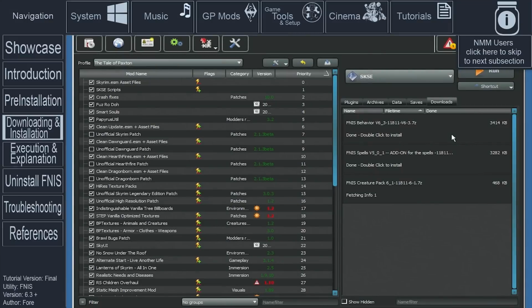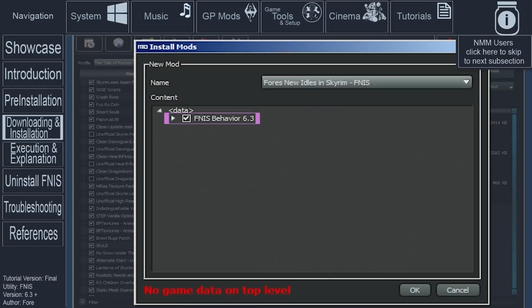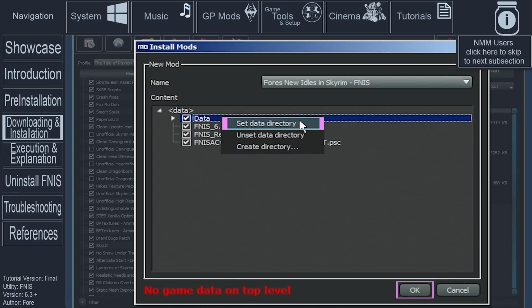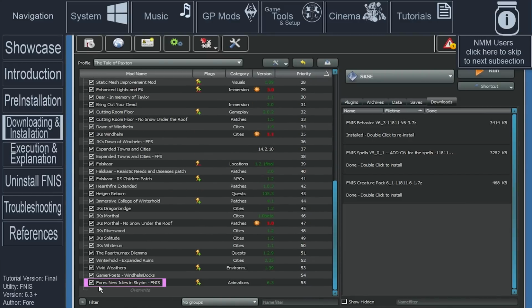Mod Organizer users, open Mod Organizer. Open the Downloads tab. Double-click the FNIS Behavior Archive. At the Install Mods window, right-click the FNIS Behavior checkbox option. Select Set Data Directory. Right-click the Data checkbox option. Set Data Directory. Select OK. Activate the FNIS Behavior checkbox at the bottom of Mod Organizer's left pane.